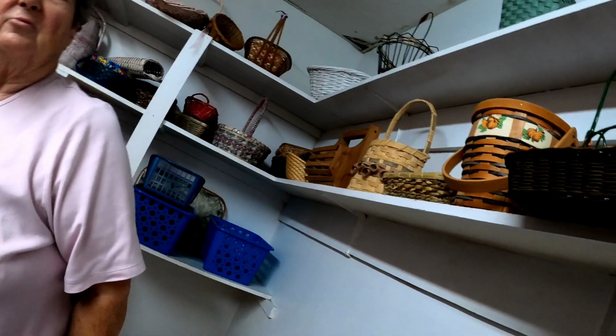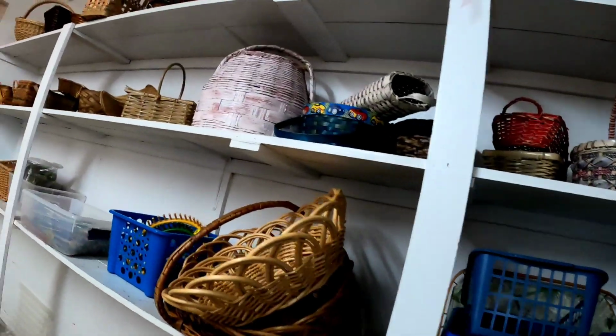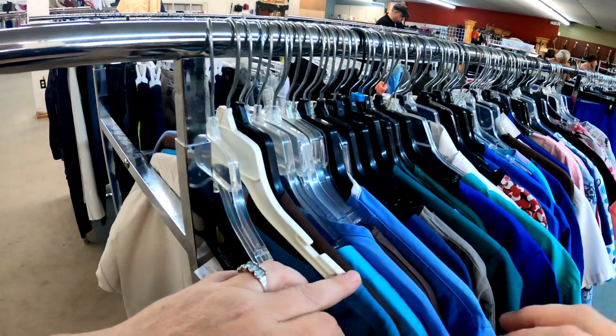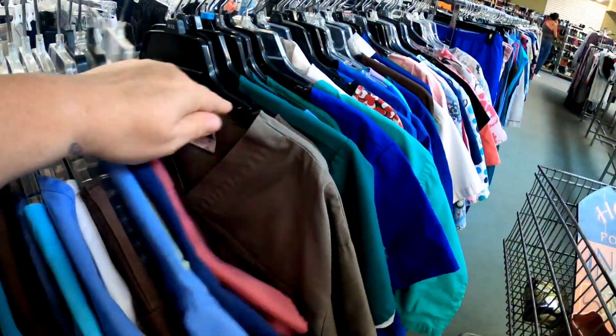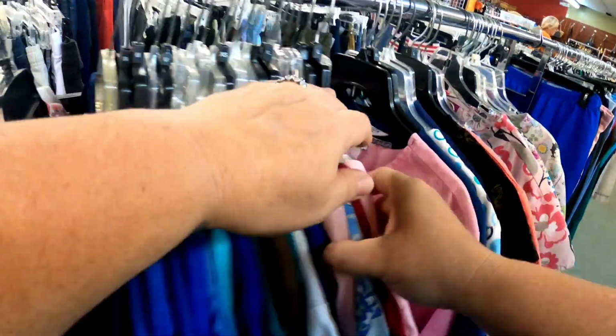I always check the basket section. I'm looking for Longaberger and also the flower or gathering baskets as well. So this is the store that all clothing is $1. So I typically will look through the clothing at least a little bit.